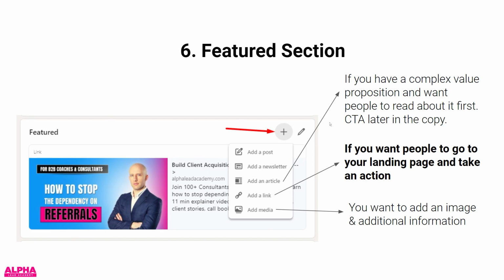And so I think that if you were to use an article for the explanation of a complex value proposition, you might as well just do the next thing, which is add a link. And that is if you want people to go to your landing page and take an action. This is what add a link is good for. And then add media, we will cover this in the next few sections.